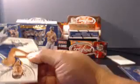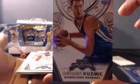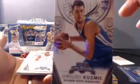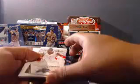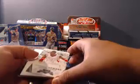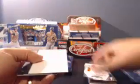NBA Crusade. All right, first card is going to be Kesmic going out to the Warriors. The Warriors pick up. Golden State going out to Ben, H-A-N. Then we have the Houston Rockets. That's going to go out to, I believe, Nick, F-R-A, sorry. Dwight Howard. Now he's with Atlanta, but in the Rockets uniform.